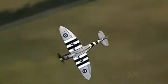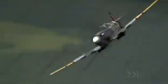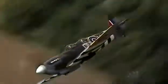Fighter Command was only 5 years old, but now it held the fate of the nation in its hands. Its job was brutally simple: to ensure national survival.